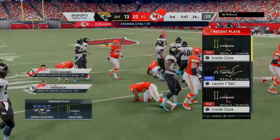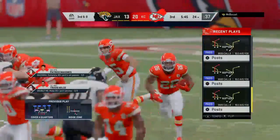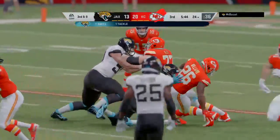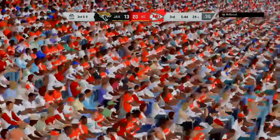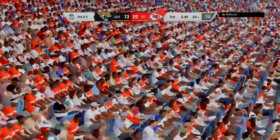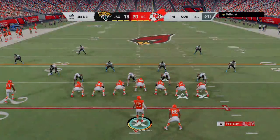After getting stuffed on first down, not much better there. 2-yard gain. Well, that's a good start to this drive on the defensive side of the ball. Force the incompletion on first down. Then you're able to shut down the running play on second. Yeah, I wouldn't be surprised now. A little bit of pressure going at the quarterback in an expected passing situation.